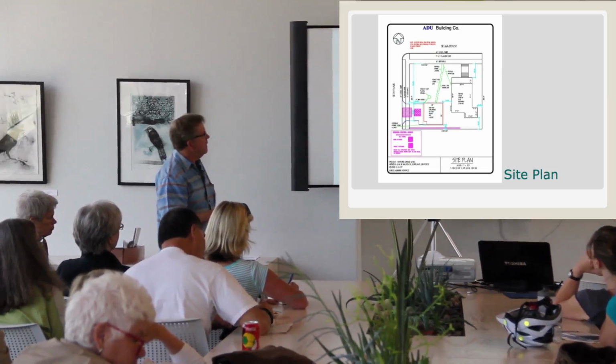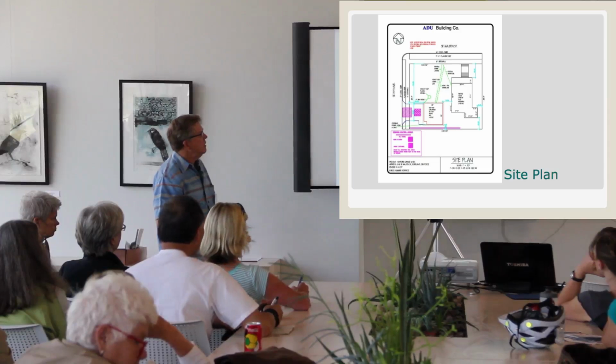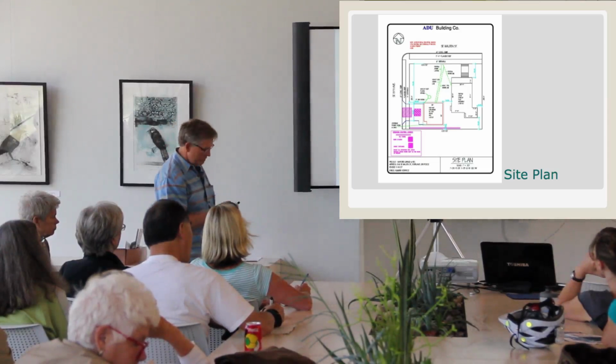Those types of things. And then how the utilities are going to connect up, how the stormwater is going to be dealt with. All these things are reflected on a site plan that I draw that, when we apply for the permits, is turned in as part of the permit application process.